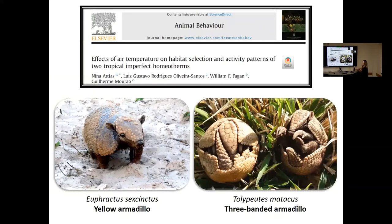And what I'm going to present to you is actually one of the products of my PhD that was published last year in Animal Behaviour. And what we wanted to understand is if and how air temperature shapes habitat selection and activity patterns of tropical, and here we call it imperfect homeotherms, but that's the same as the basal endotherms.